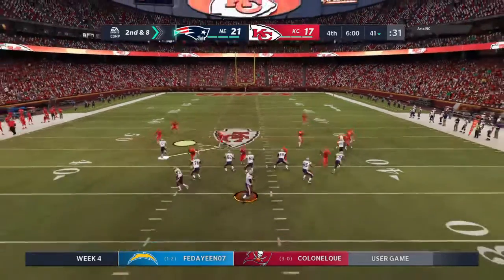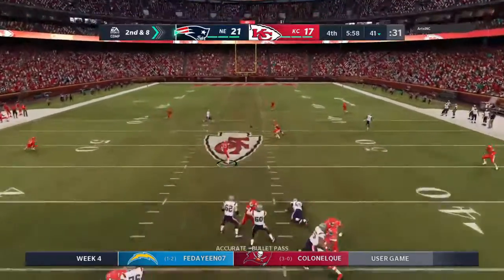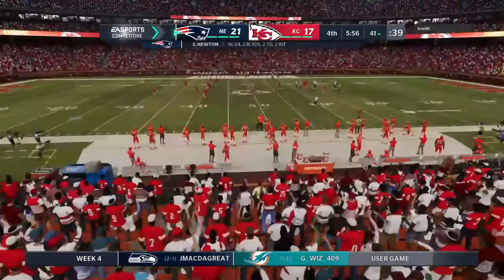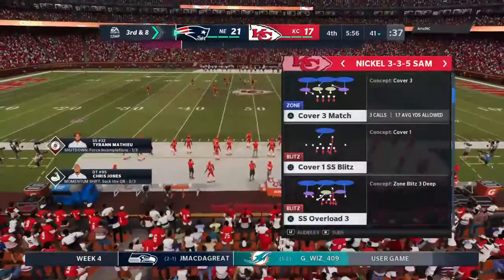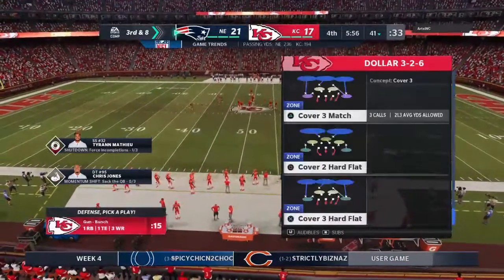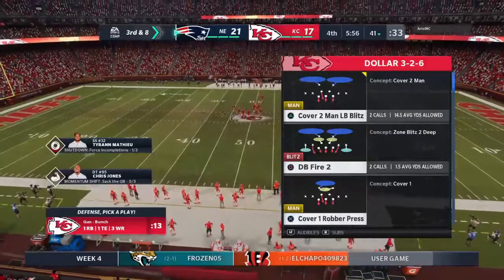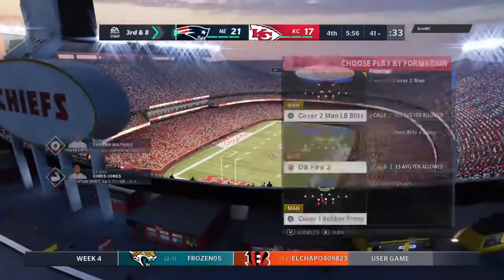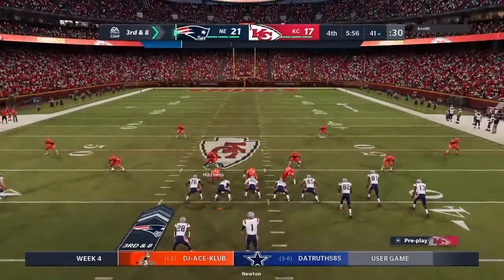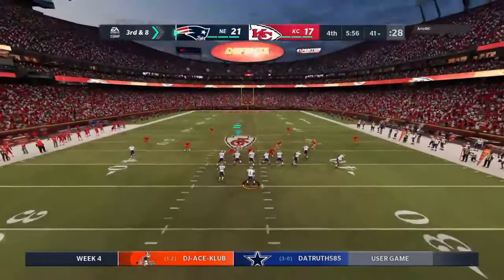From the 41, Newton. And this one is incomplete. Too much contact to hold on to that one, and it's third down. It's another zone defense. It looks like it's open for possibilities, but they did a nice job patrolling the middle of the field and forcing an incompletion. New England on third down, they've converted 3 out of 5 thus far. This is 3rd and 8.